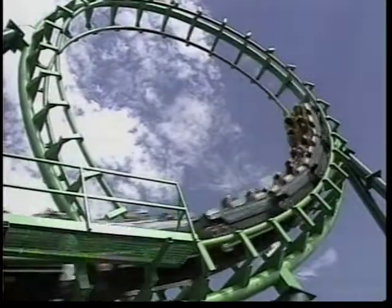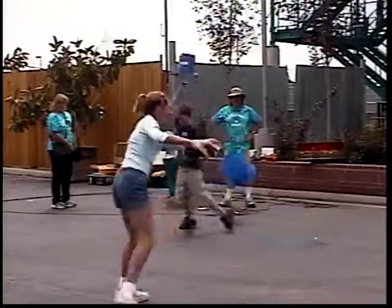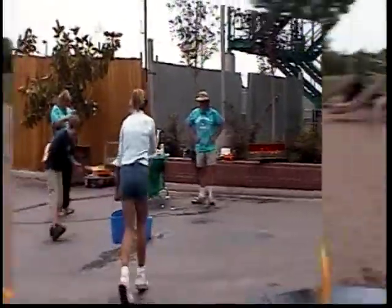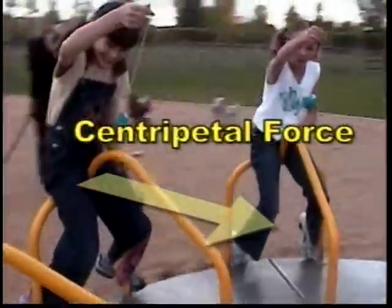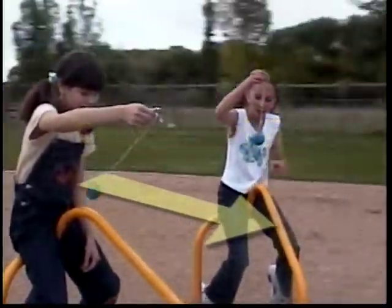It's what holds you in your seat on the Sidewinder. But, technically, the real force is the centripetal force, the force that makes the ball move in the circle. This force comes from the string and pulls in, not out.